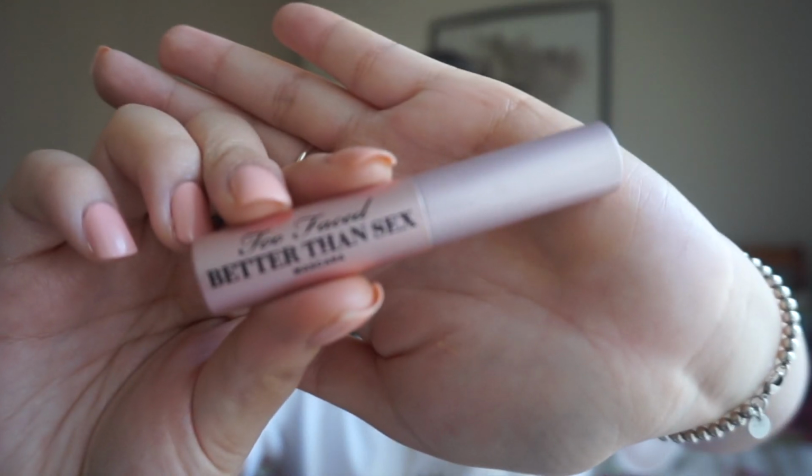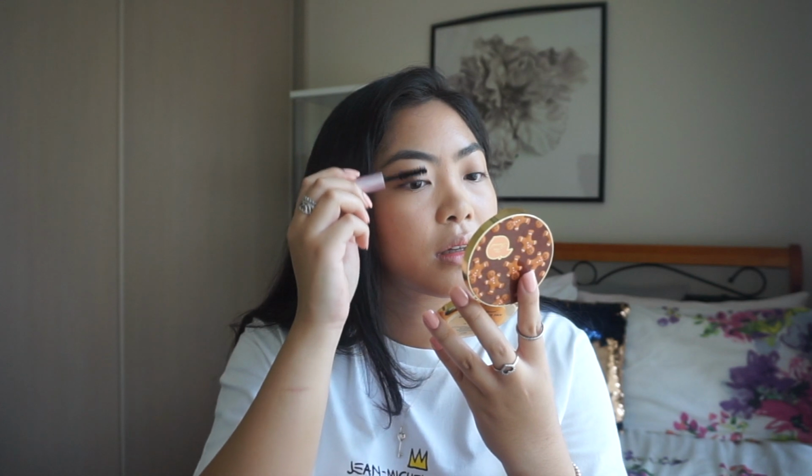Anyway, after that, I will be applying my Too Faced Better Than Sex mascara. Where is it? In the travel size. So I'll be using this on my eyelashes just to make them a bit longer. Can you see the difference between this eye and the non-mascara eye? It looks so much brighter, doesn't it?